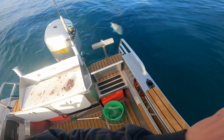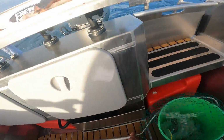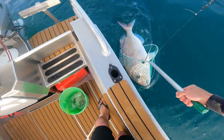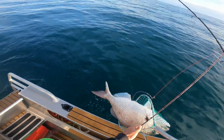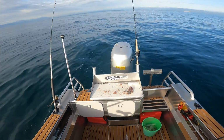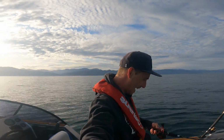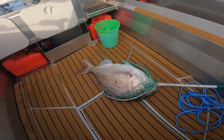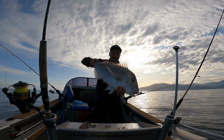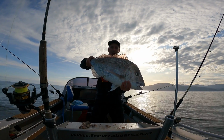Oh, we're not going to accelerate too early. Woo! Yeah, boy, that's what I came for. Woo! That is an absolutely stunning fish. Look at the size of it. Woo! Yes, that is a 20-pound fish right there.